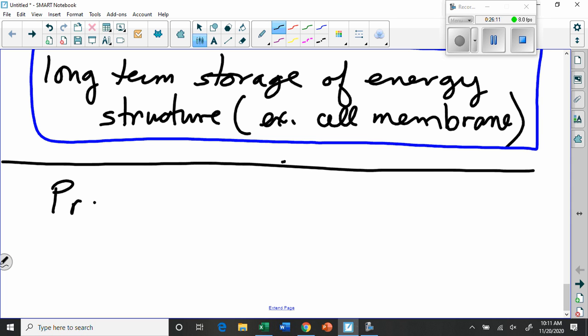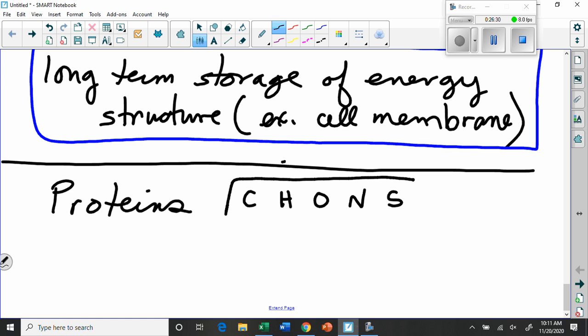One more thing to talk about. Well, actually, a couple more things. Proteins. Proteins are very different from fats and lipids and carbohydrates. They're still made of carbon and hydrogen and oxygen, but they also contain a lot of nitrogen and even a little bit of sulfur. So now we have more atoms involved in these molecules.